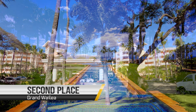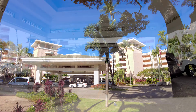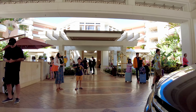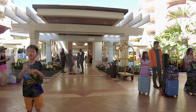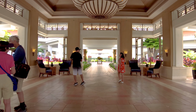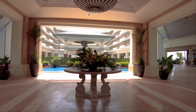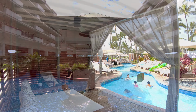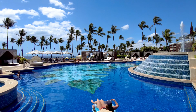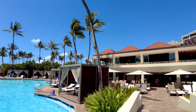Coming in 2nd place is the Grand Wailea. The Grand Wailea is the largest of the Wailea properties and seems to have, well, more of everything. Access to the beach is easy, and in fact, the Grand Wailea shares the Wailea Beach with the Four Seasons Resort. And without doubt, the Grand Wailea boasts the largest and best pools in Wailea, and honestly, probably all of Maui.